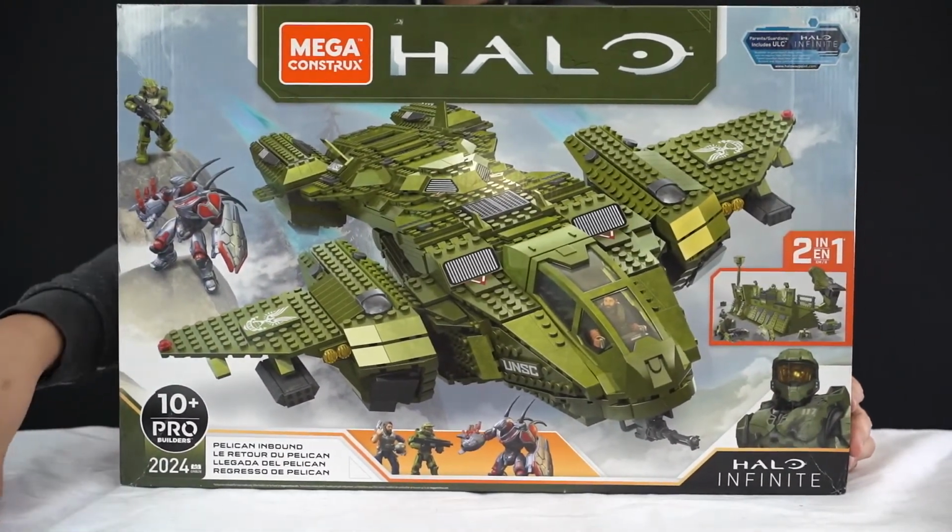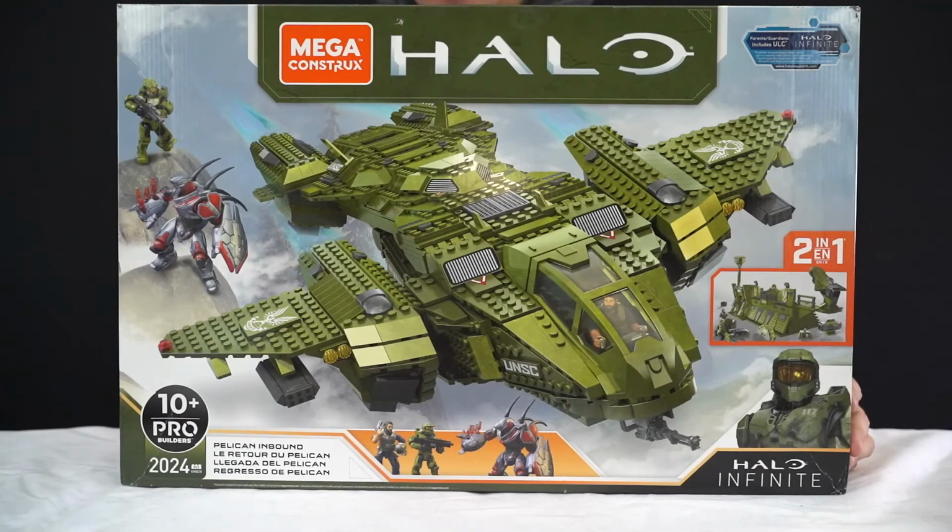All right, I'm just gonna read the little blurb that they have at the toy awards.org for the toy here. It says, this massive 2-in-1 Halo Infinite inspired UNSC Pelican aircraft building set includes posable figures, cockpit, hatch, and working landing gear. It could also be built into a UNSC compound unit, which is why it says 2-in-1 on the side.